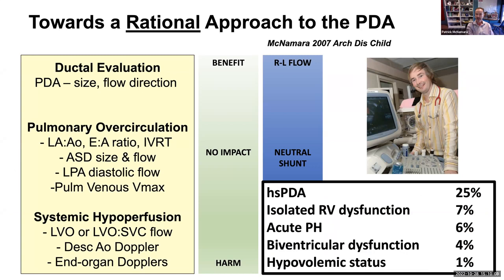But when we actually looked at the results of all the screening echoes on these babies, and there is now data on more than 200 babies, 25% met the criterion of hemodynamically significant PDA. But there were 17% of babies that either had heart dysfunction or pulmonary hypertension, which would be a relative contraindication to closing the duct. And certainly if you give prophylactic indomethacin, you may expose these babies to an intervention that may not be helpful.